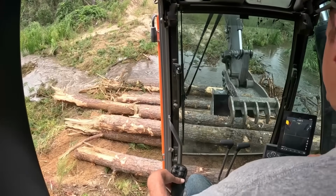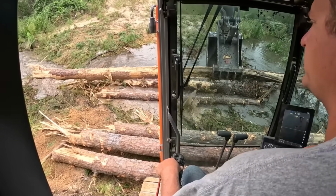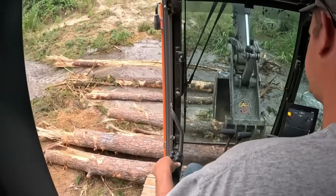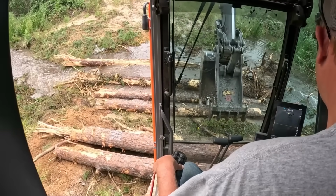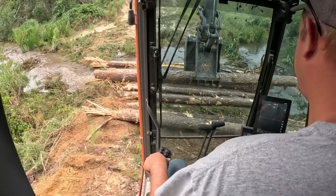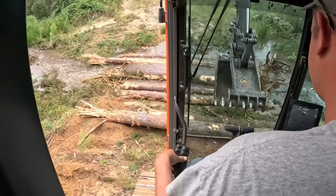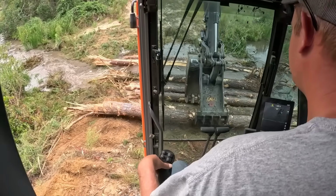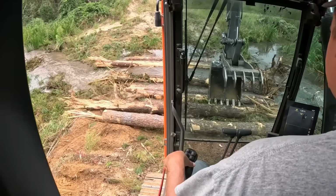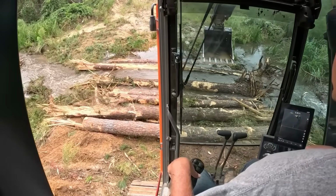I need to move with this. I think I'm going to move the one with the stump in the center, as it won't float away with that stump on there. These logs might float away since they don't have a stump on them. I don't want that in the neighbor's pond. Go ahead and grab those other logs he brought me.